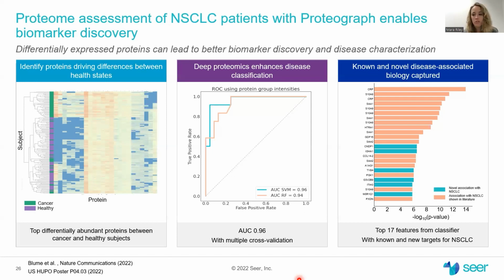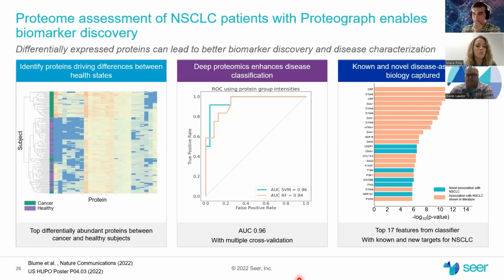This obviously would have been extremely difficult to accomplish if we were using any approach that only targeted known biomarkers. If you know what you're looking for, that's great. But if we're out here trying to find better ways to have earlier diagnosis, you really just need to see what you don't know.